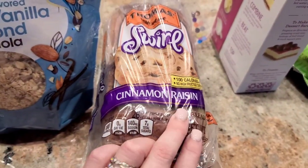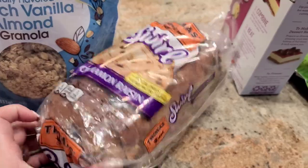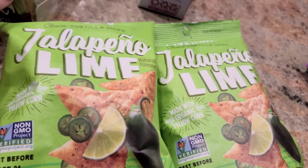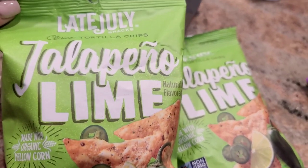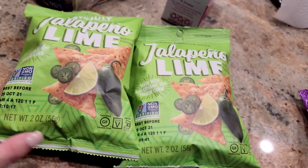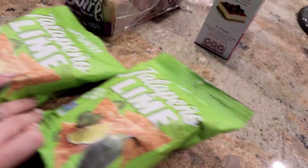The kids love cinnamon raisin bread in the mornings for breakfast, so I got them some of that. Got more of these jalapeno lime chips from the brand Late July. These are for Josh. They still didn't have the big packs, so I had to get him two of these smaller ones.